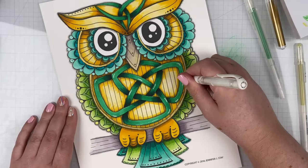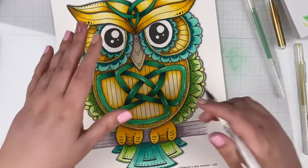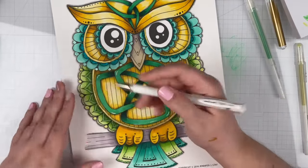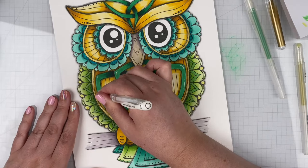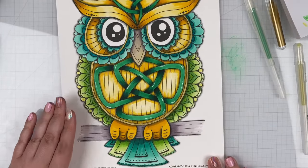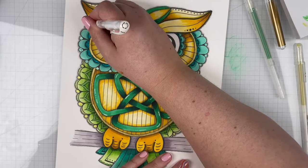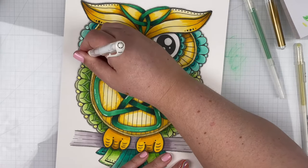Okay. This is that white pen from that first set of gel pens I showed you. It's a Uniball Signo Broad White. It works really great. We recently did a video where I compared white gel pens and gold gel pens and silver gel pens. So if that's something you need, you should check out that video.